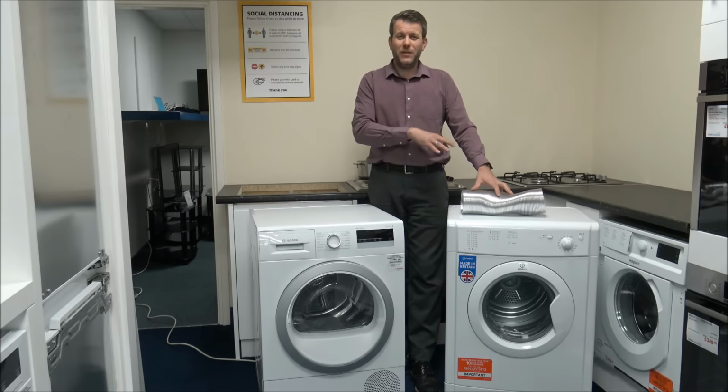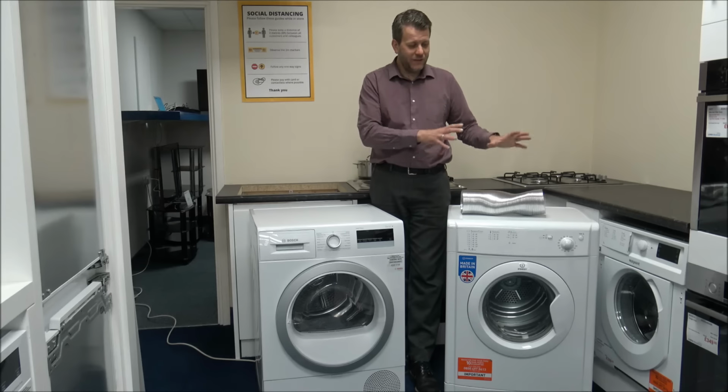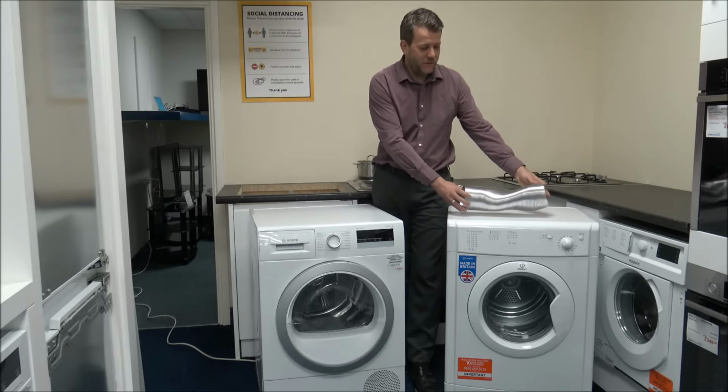Some people don't bother with a vent going outside. Personally, I don't recommend that because you always need to try and get the air outside. You don't want it just going around in a garage or a utility or a kitchen, wherever you're keeping this. So that's the vented dryer, and the main thing is that you have to use one of those.